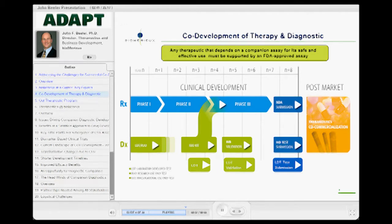So there are multiple ways to come to market with these companion diagnostic assays. I'm going to focus on the IVD section. Clearly, lab-developed tests are an option, but I'm not going to focus on that today.